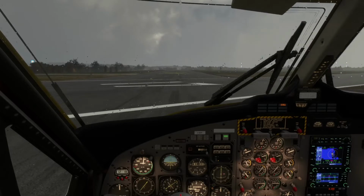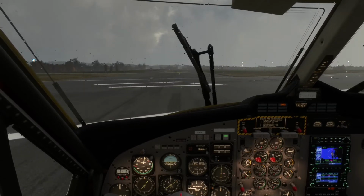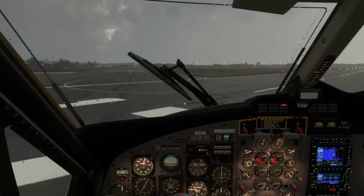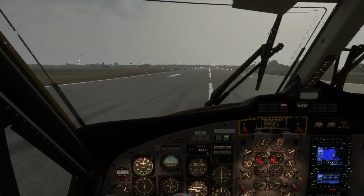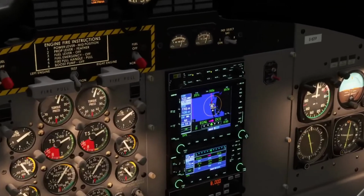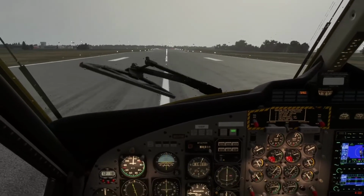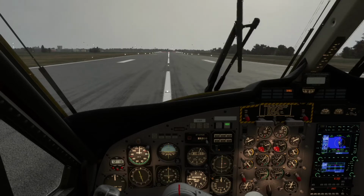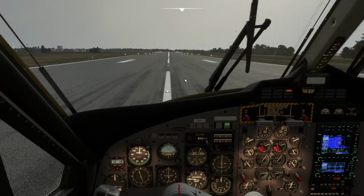Barrow traffic, November 34 Kilo Hotel, taking off runway 17, departure to the north. Barrow. Get ourselves lined up here. The wind says on the GPS that it's coming at us. I met our TAF as well. It says 16 knots at 140, so right off there. All right, so we'll go.